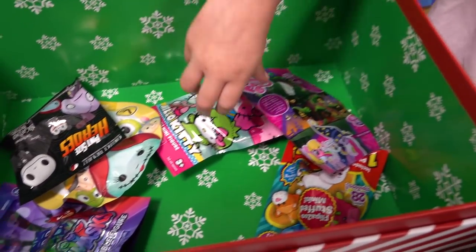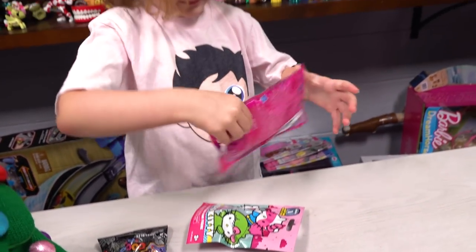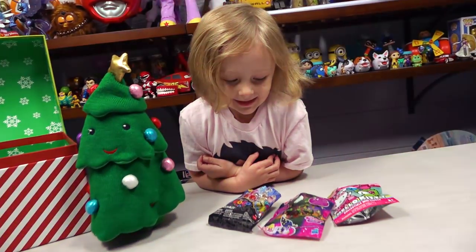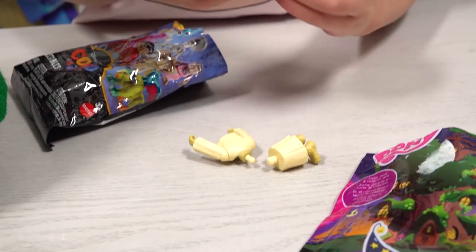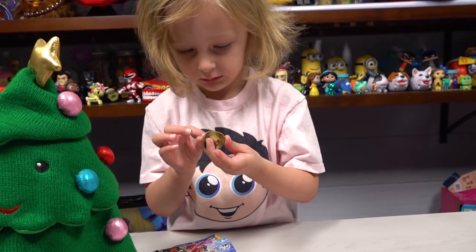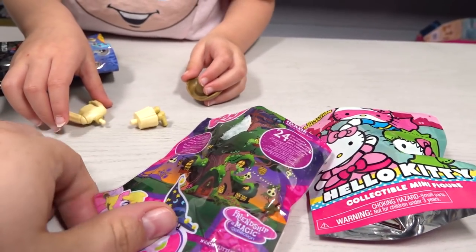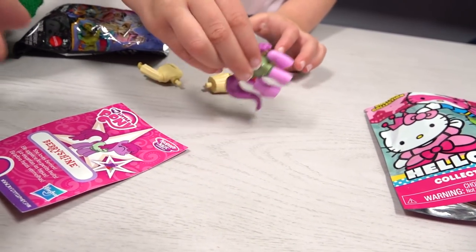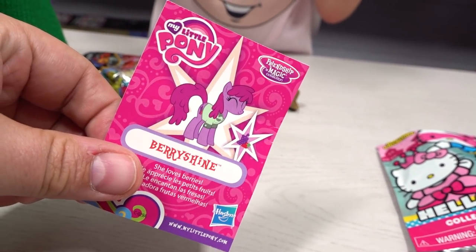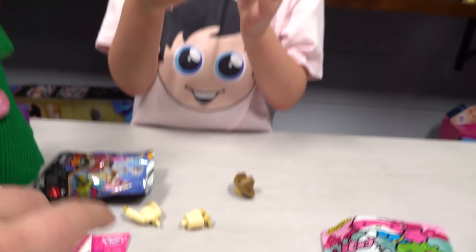Ooh, we got a Coco, a Hello Kitty, and a My Little Pony. Yeah. Nice. Let's open them up. Okay, Chloe, what's inside? Oh, okay. I have no idea. What about this pony? What pony did we get? Oh, that one's cute. That one looks like Berry Shine. Ooh, that's really cute. Yeah, her name is Berry Shine.